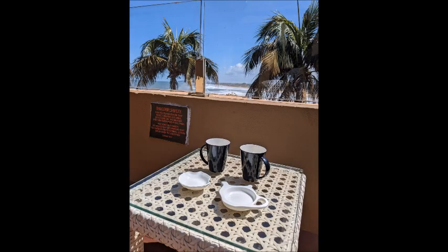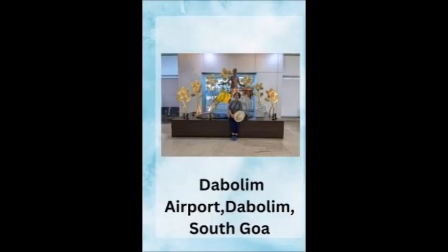After having breakfast, we packed our bags and then we were all ready to say bye to this beautiful place. We packed our bags and left for Debolim Airport in South Goa in our car.